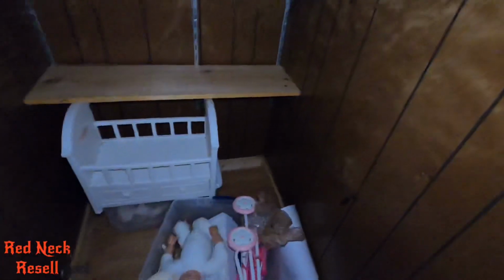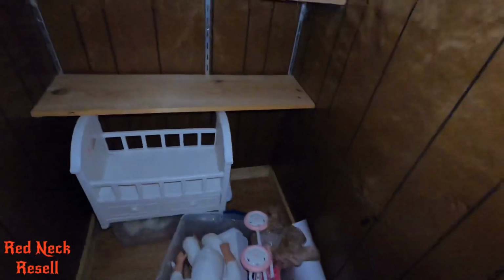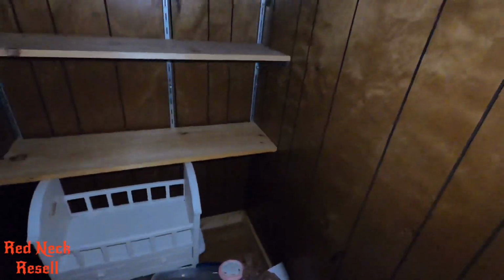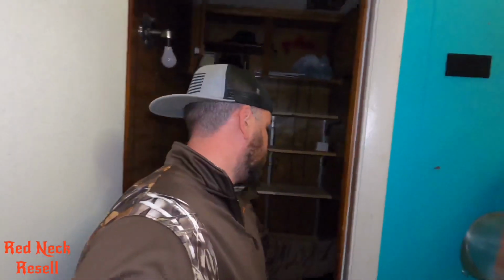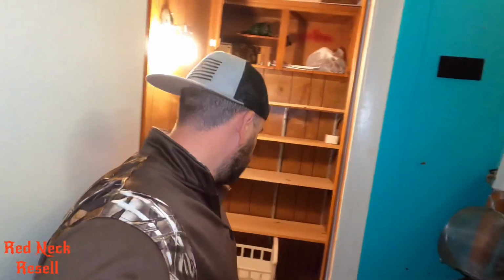This was our box room, but it is no longer our box room. Man, it stinks bad in here. What is that smell? Oh my God. Man, that stinks bad. We gotta get this scent out of here first, because I'm gonna tell you, it smells like something dead in here.